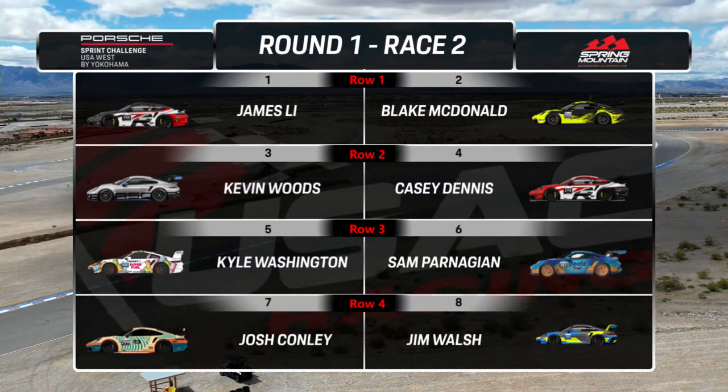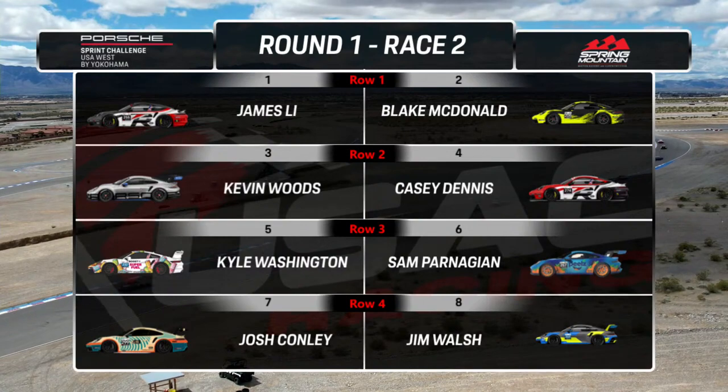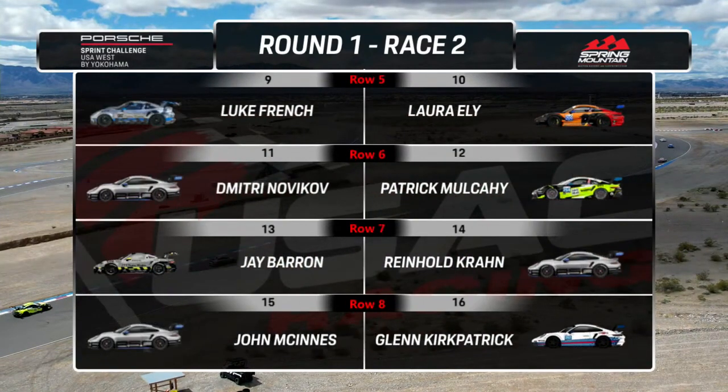Kyle Washington, who is fighting for the overall win as well as the Masters win, will start from fifth as Sam Parnagian will be starting P6. Then it's Josh Conley in the seventh position, followed by Jim Walsh, who had some bad luck at the beginning of last race, unfortunately. Luke French will start from ninth position. Laura Eli won the first race, but is going to have to try and come from 10th here today. That's going to be difficult.